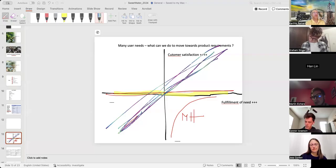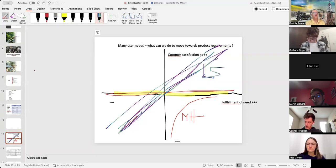But basically, you can say that the linear satisfiers are things like cost, maybe, I would say. And I'll draw a later graph, which is more nuanced, thinking about similar things, about evolution of products and how these things change over time. That's something you guys have to be more sensitive to, right?